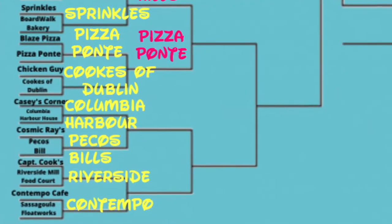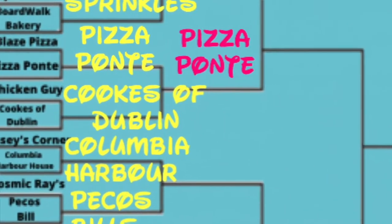It really is just a traditional pizzeria. And I have to say, as much as we love the Cooks of Dublin, I don't think it was as good as the location in the parks. Maybe not. And I don't know, they're both really good. I'd have to go back and watch the videos when we ate there. I love pizza. That's one of my favorite things to eat. So that kind of won out for me. Yeah, so Pizza Ponte is moving on.